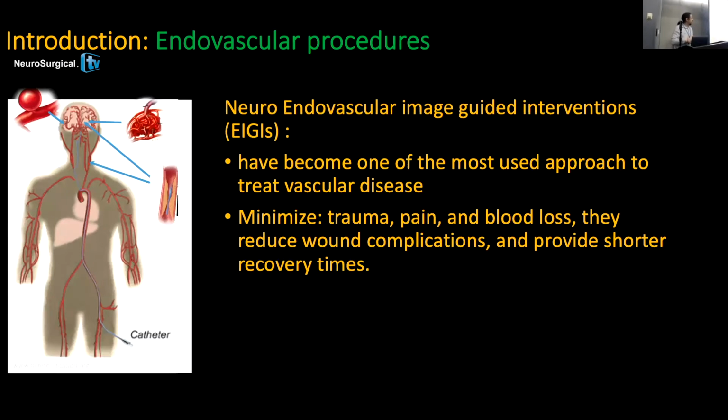Most of the data that I'm presenting today is based on endovascular interventions. It's a procedure based on a catheter. It's all catheter based under X-ray guidance. We take the catheter to the place of intervention and treat an aneurysm or a blockage in ischemic stroke.